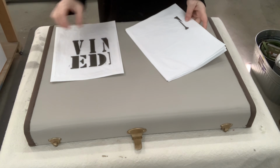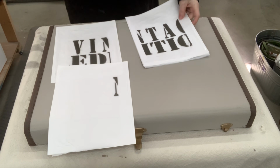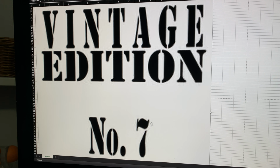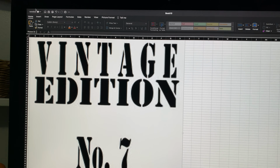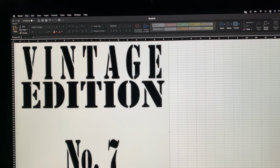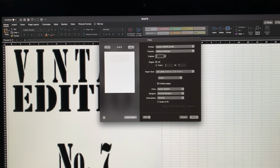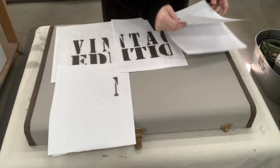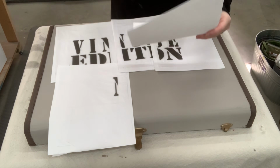Now for this one, it's going to be a little bit more challenging, so I wanted to have it size appropriate on the top of this suitcase. So I went to my Excel, I had copy and pasted this image off of Pinterest, and it just says Vintage Edition number 7. But now I did do it on the tissue paper, so now I need to find my pieces and parts and then start to cut off my edges. So, yep, just a little bit of work in putting it together.